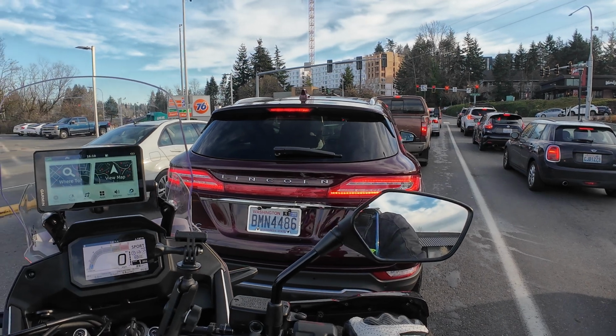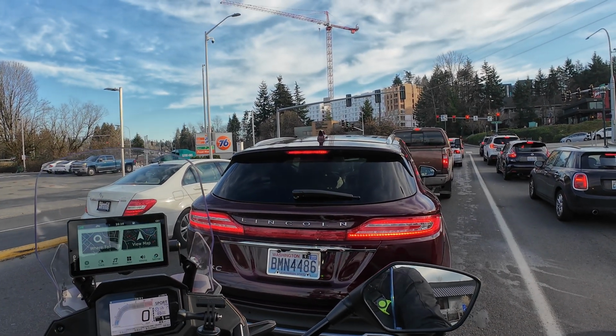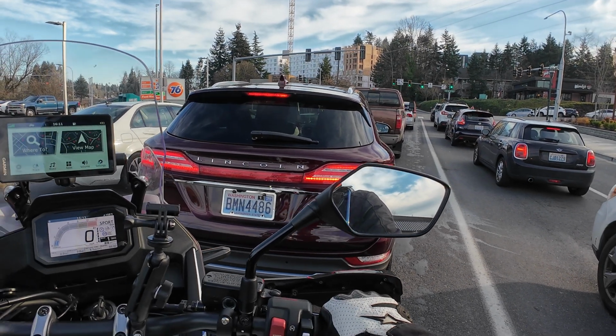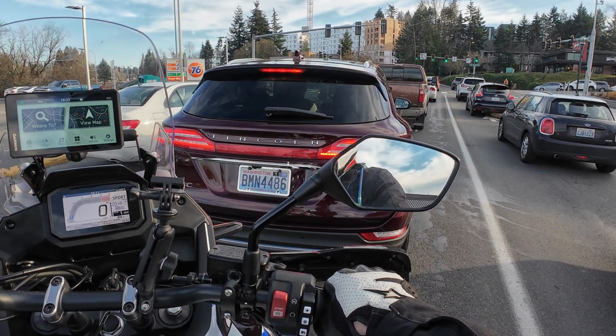Just hope there's not a lot of traffic. It took me about an hour and 45 minutes to get here, so we'll see how long it takes to get back.